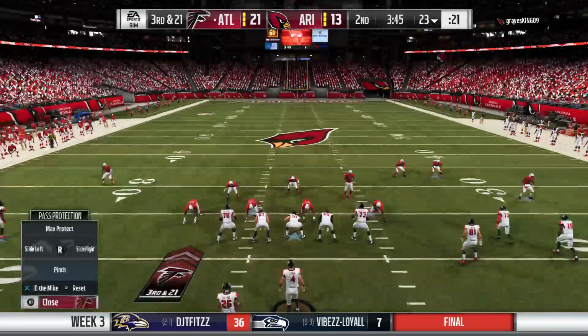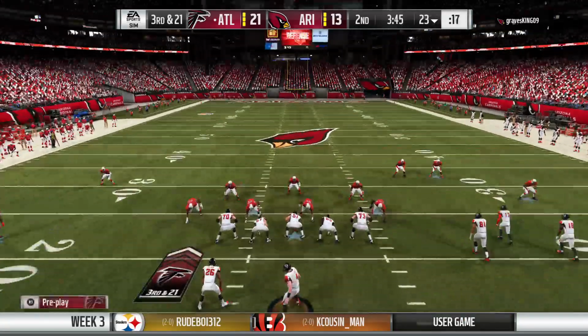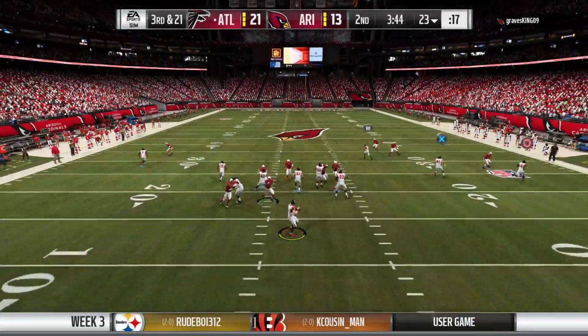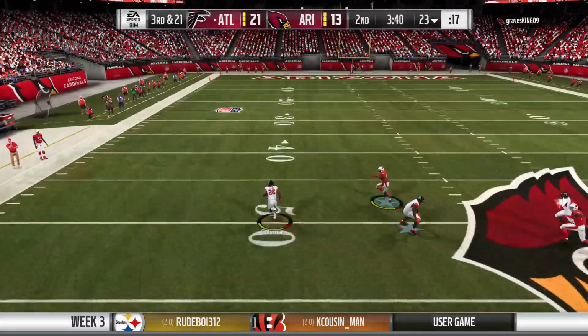The Falcons on 3rd down. 0 for 3 to this point. They could use a conversion. This will be 3rd and forever. Looking to throw. Francis. Over the middle, the catch by Coleman.